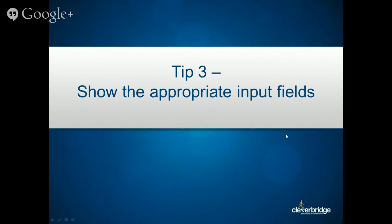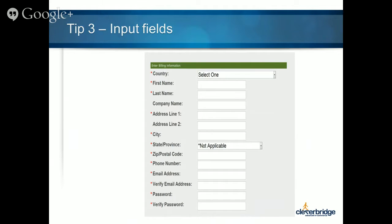Tip number 3, show the appropriate input fields. So what I'm going to show you right now is what not to do. This is a live shopping cart that I've seen online. There's a lot going on here. And since some people are participating in the chat, let's try this. Just for the next 5 to 10 seconds, feel free to type into the chat what you think is wrong with these fields. Let's see if maybe somebody will go for it. Yeah, we'll see if anybody bites on this one.